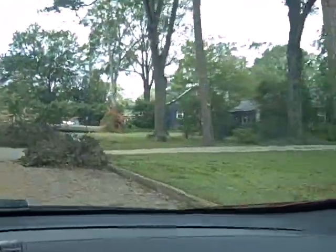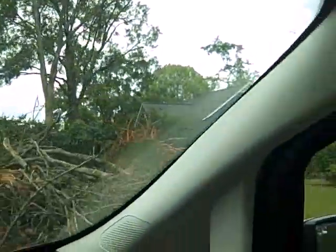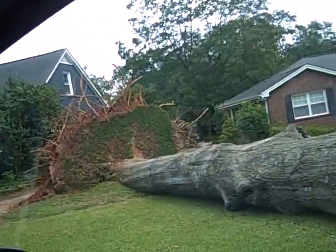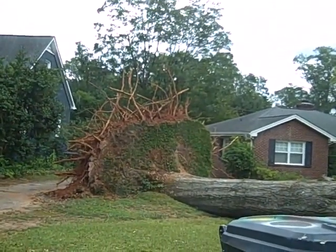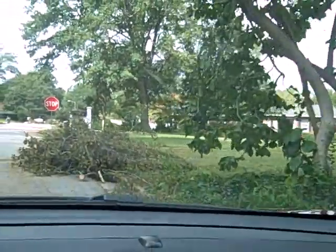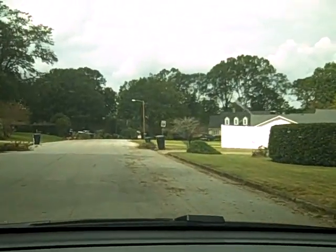Here's another one on Hiawatha Drive. Look at that. It's on Hiawatha. Yep. I believe that's the name of the street. Yeah, it's College Avenue. College Avenue. It wasn't Hiawatha. Hiawatha must have been the other street.